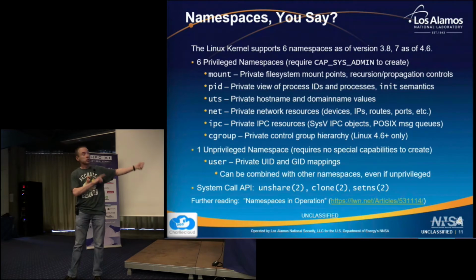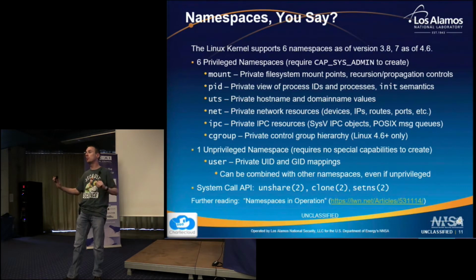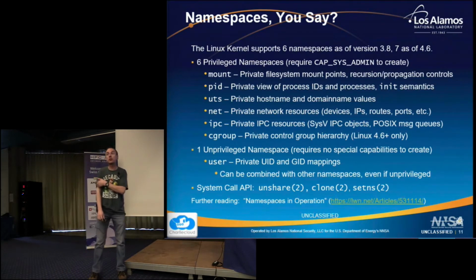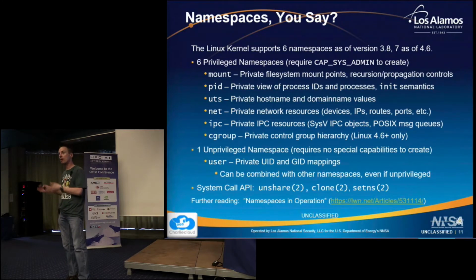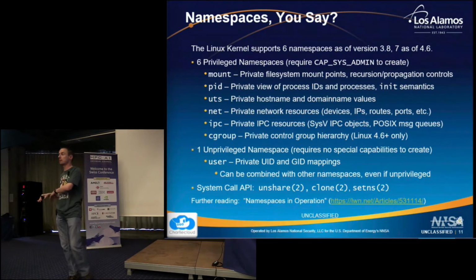There's clone. If you've ever straced a process, you've probably seen clone where you thought you would see fork. Clone is the Linux system call for creating a new process. Linux threads are also done with clone. So clone can be used to create new namespaces as well, specifically new processes inside new namespaces. So when you fork off a process using clone, you can tell it, I want that process to be in this, that, and the other new namespace.